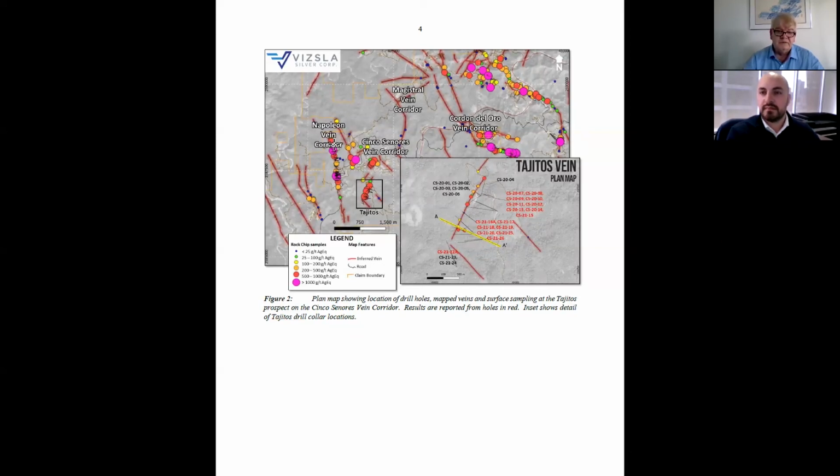So yeah, I definitely think it's time to be keeping an eye on Vizsla, and I expect the company to push ahead. It's not going to be too long before it's obvious to a lot more people that you've got a potentially economic resource here, especially with the way this is structured, where your entry price to get full ownership and a mill and permits and a tailings pile and everything is actually pretty low. So Vizsla Silver, if you've been waiting for a pullback, well, you got your pullback in Vizsla and a bunch of other things. So I think now is a great time to be focusing on it.